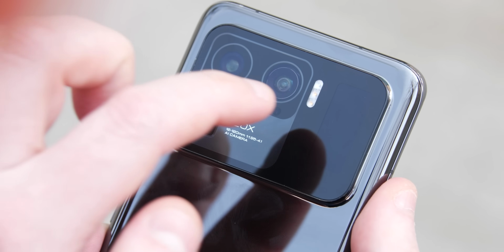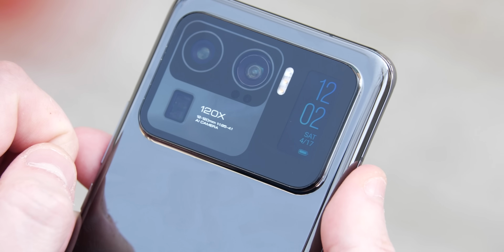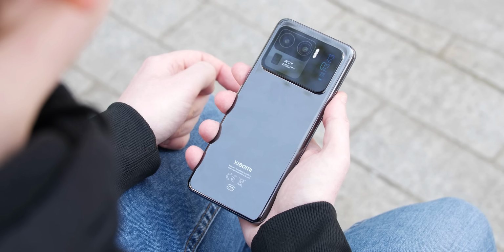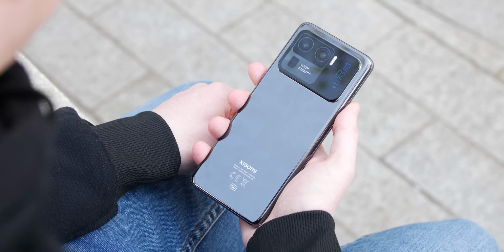A neat but somewhat pointless secondary screen on the Xiaomi Mi 11 Ultra does add a level of intrigue, but it can be useful for doing things like checking notifications and even as a framing tool when you want to take selfies with the rear camera setup. By no means a reason to buy the Mi 11 Ultra over the 11T Pro, it is an eye-catching and rather large addition.